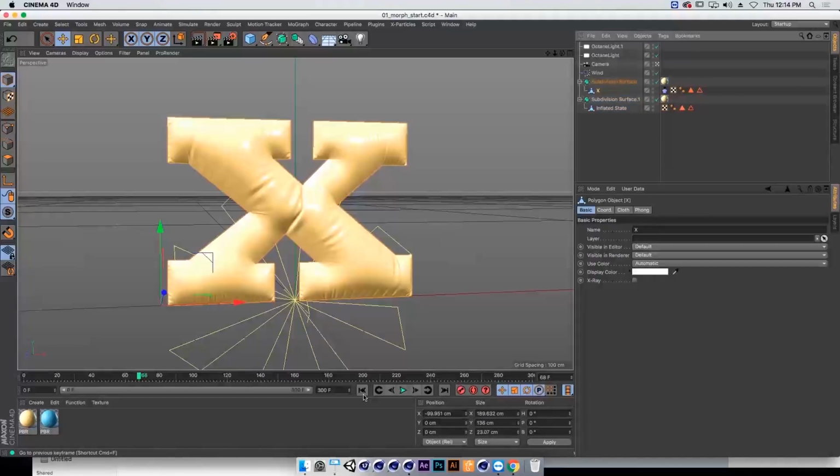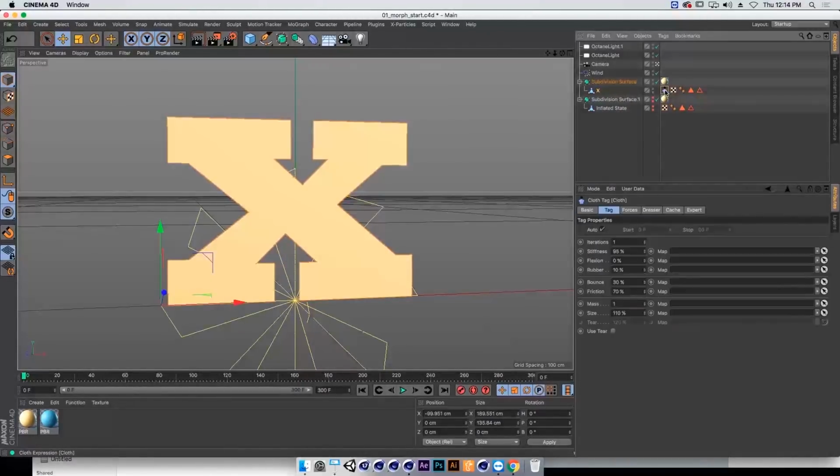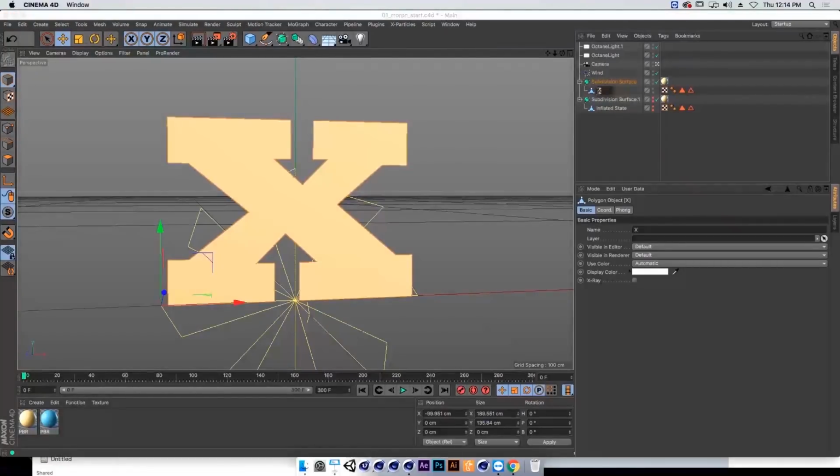And then I'm just going to go back to frame 0. Let's just hide this real quick. This is going to be our starting point. So I'm just going to delete the cloth tag on this as well, and let me rename this flat. You know, it's not inflated yet.